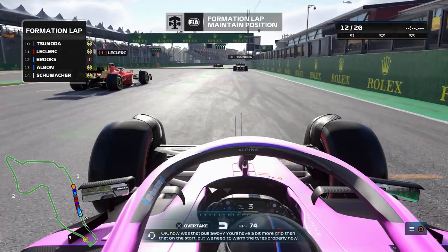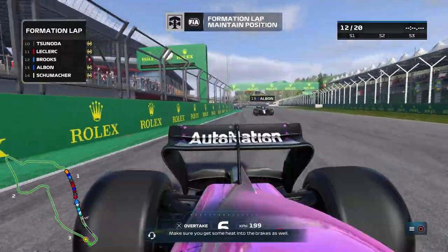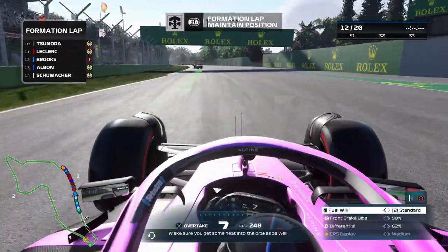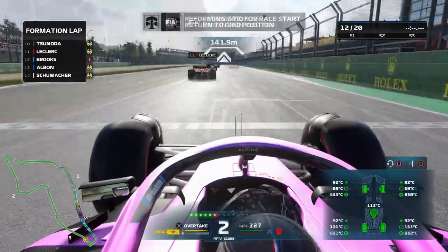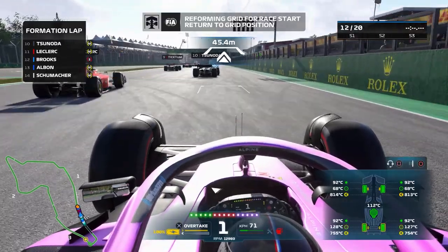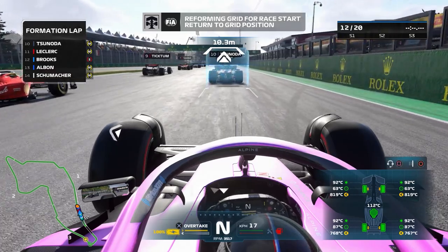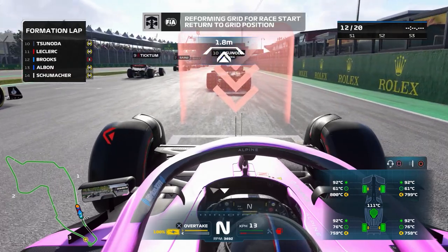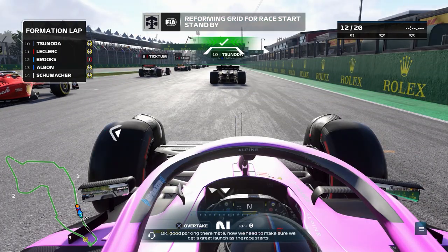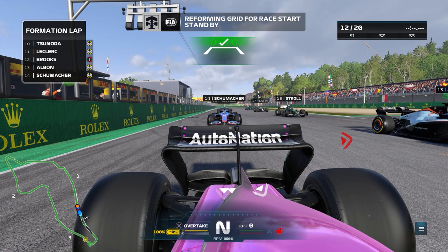Okay, how was that pull away? You'll have a bit more grip than that on the start, but we need to warm the tyres properly now. Make sure you get some heat into the brakes as well. Okay, good parking there, mate. Now we need to make sure we get a great launch as the race starts.